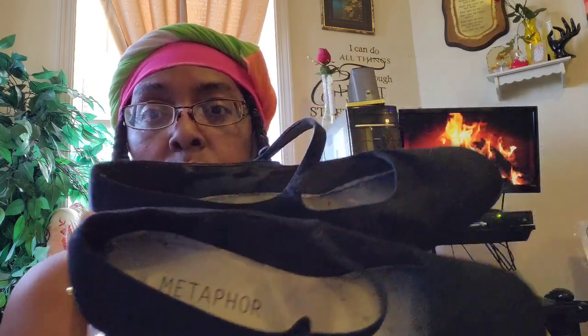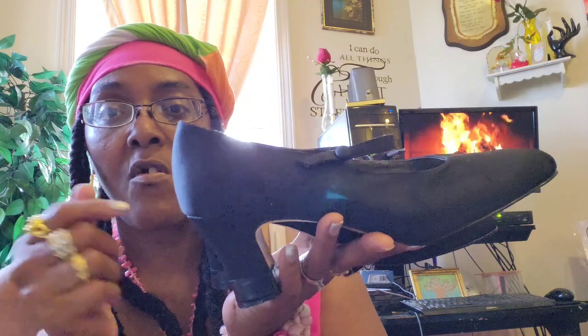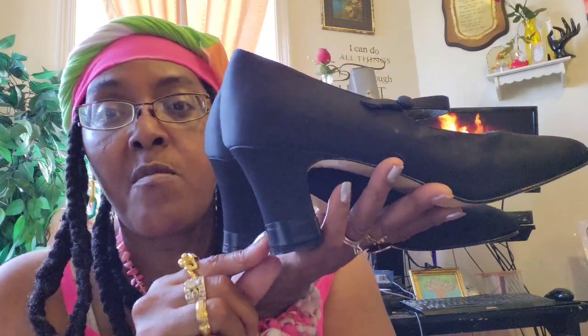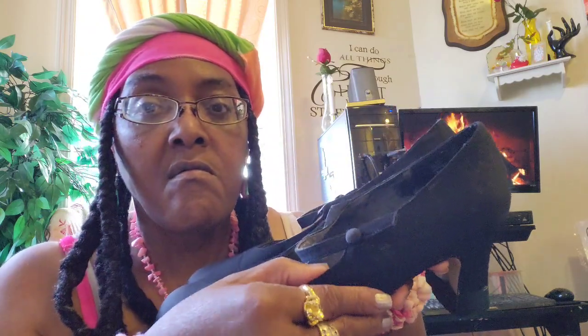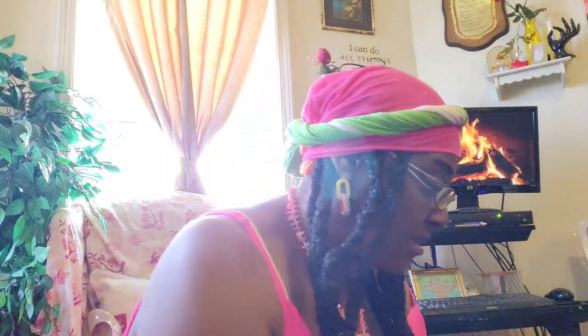Okay, what are these? Here are some Metaphor. Never heard of Metaphor, I don't think. These, like, satiny shoes, satiny nylon shoes. I have put these here though to support it. I put some electrical tape. Look at that, really nice. And here's on the bottom. Little one. But check them out. Real nice. They remind me of Mary Janes.